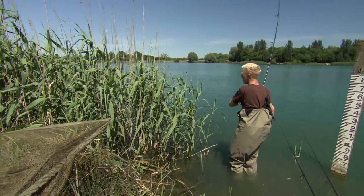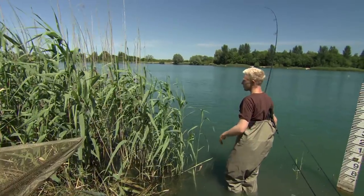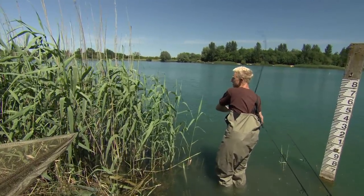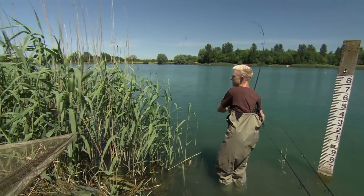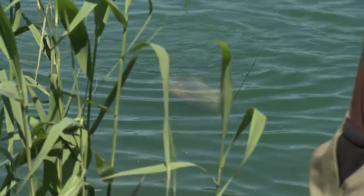You know, when times are hard and you're not catching, think about what's happening, go and have a walk about if you can and try and find those fish, because you know these lakes, on their day, are really prolific, you can have one after another, but when it's hard like it is now, you really have to work at it, and then once you do, you reap the rewards.